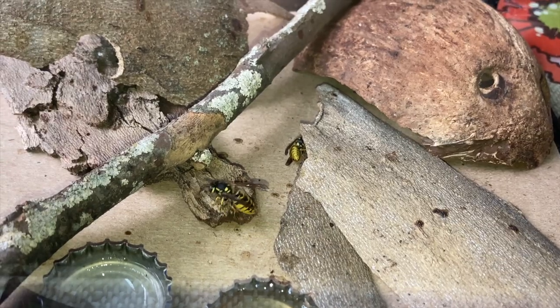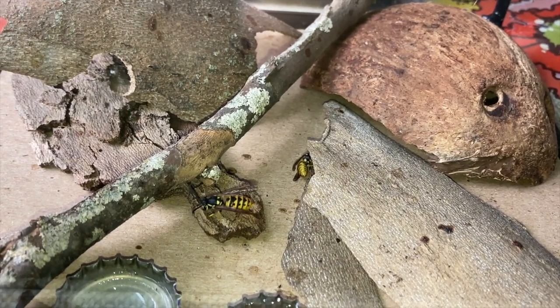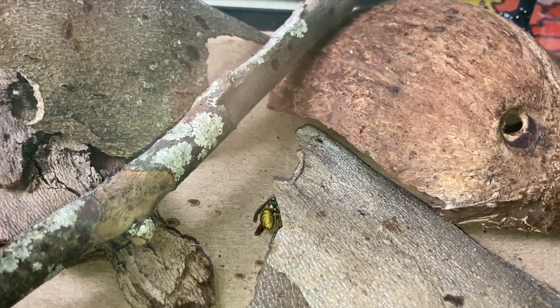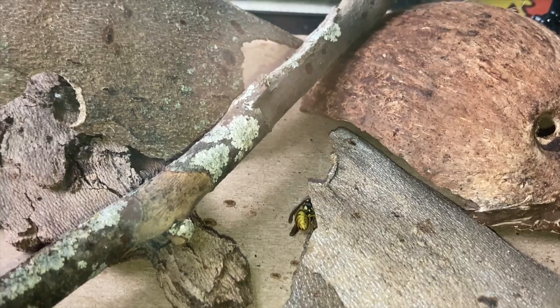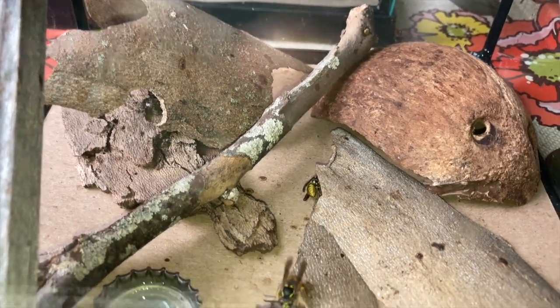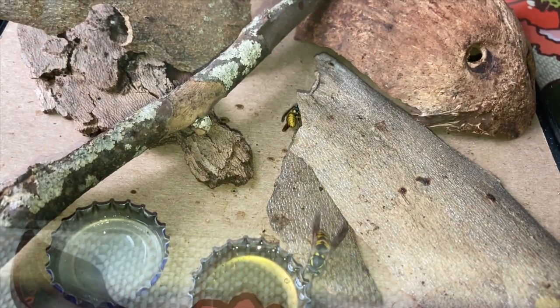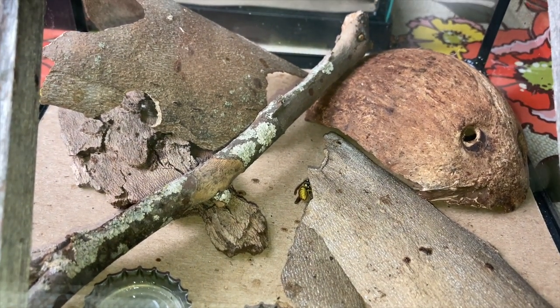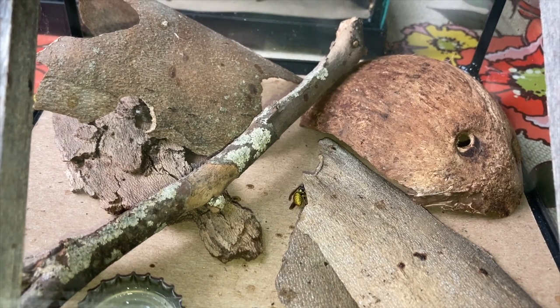So we still have a couple of German yellow jacket workers left, the female workers, and I believe the male is still alive. He may be underneath one of the coconut shells or the bark pieces today. There's no direct sun today because it's an overcast day. So they're mostly active in the sun when the sun hits the habitat directly.